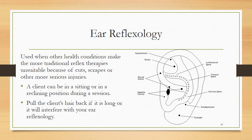Work the inner crevices of your ear, since there are many reflex points there as well. A professional ear reflexologist usually uses a small, blunt stick to work those points because fingers are often too large to pinpoint a reflex area.